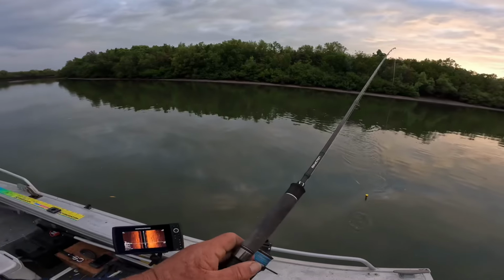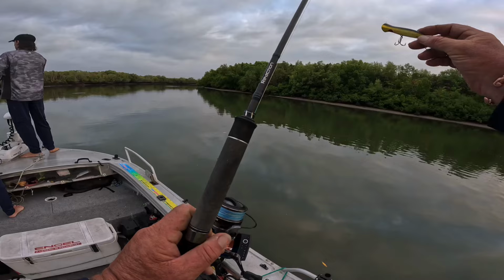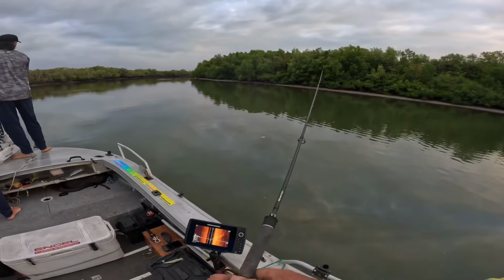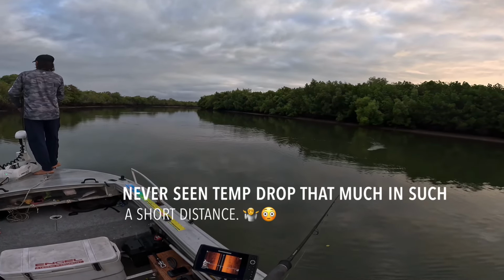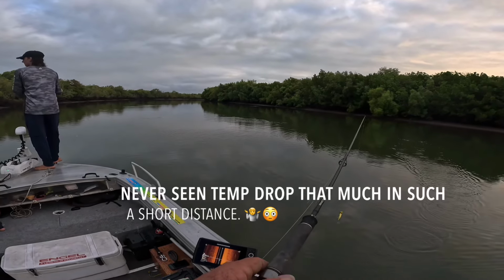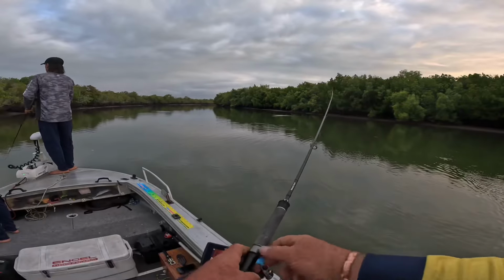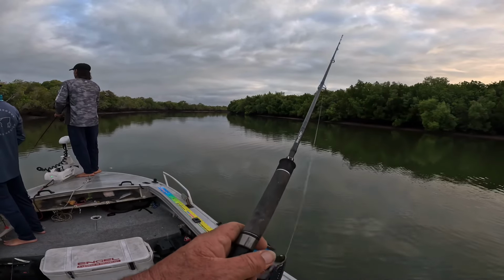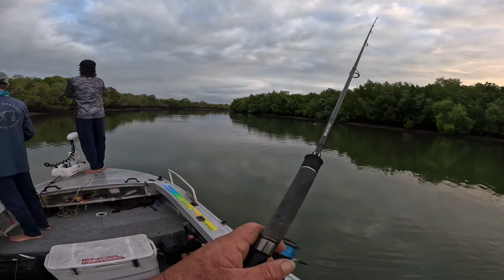Big tarpon or something there behind us. Yeah, it's got teeth marks in it. Jackarini. Water temperature dropped 3 degrees in about 600 meters. I don't know why or how or any of that, but that's definitely not ideal. That's a pretty short distance to be that much of a difference.